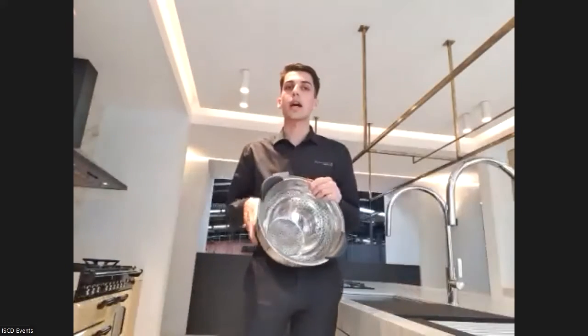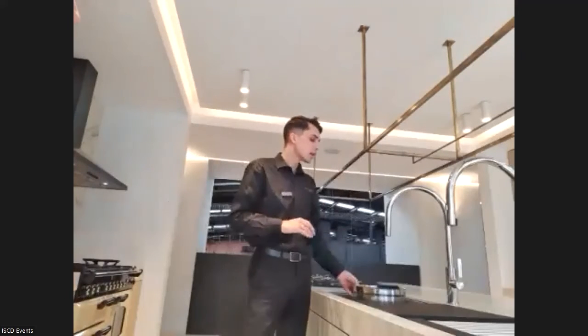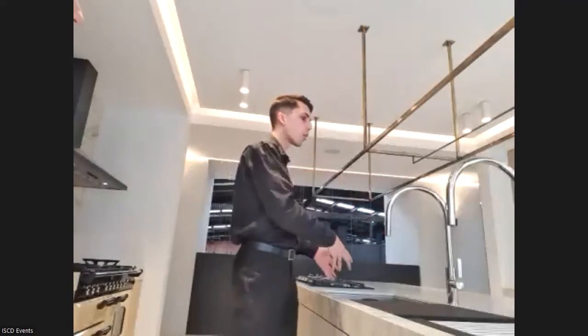Of course, you can use that to wash up and so on. You can also use it as an ice bowl for oysters or beer or champagne or whatever that may be. So it's a fantastic storage tool, but it's also a fantastic way of presenting to your guests, washing up on one end, presenting, cleaning, cooking on the other end, and so on.